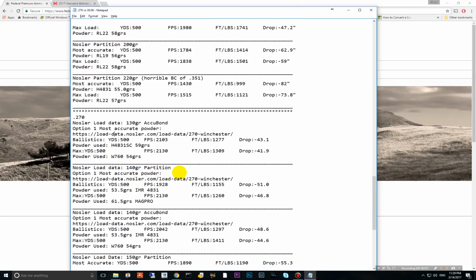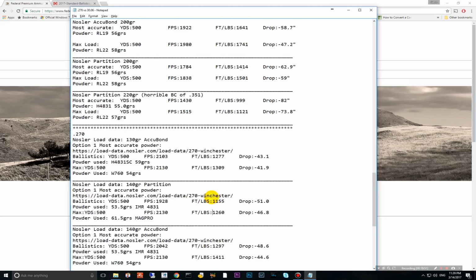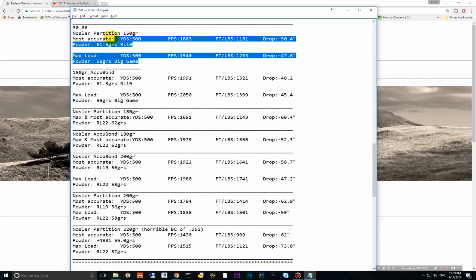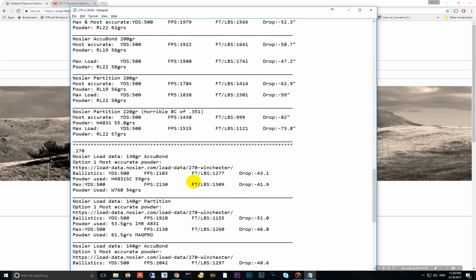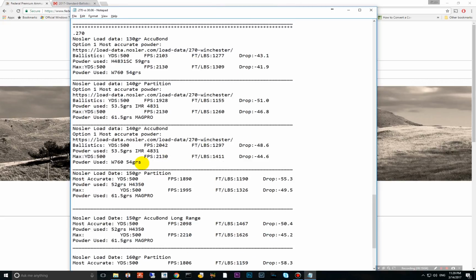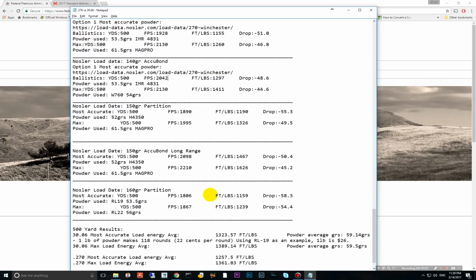You have the 140 grain partition, performance 1155 foot-pounds, 1260 on the max. Again, go look up here. It is pretty much on par with that one there. 140 grain AccuBond, so just switching the bullet, their load recipes are the same. You get 1297 foot-pounds of energy for the most accurate and 1411. So you can see a significant difference there, 150 foot-pounds of energy more, 152, just by switching out that bullet right there. And then let's continue.